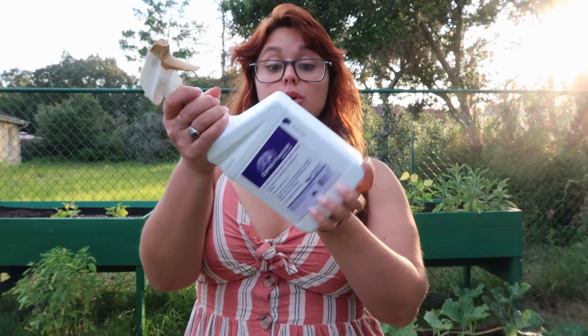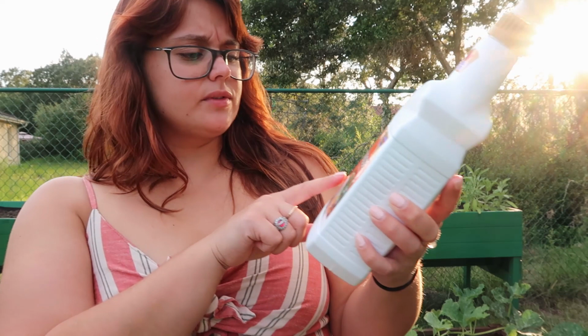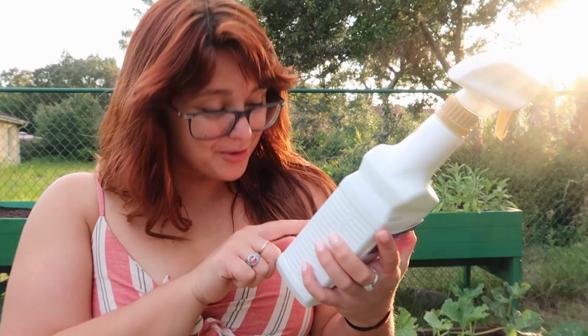And there he goes. But I wanted to show you guys what I'm using for a fungicide. I'm pretty sure I showed this yesterday evening, but just one more time, a little bit more in depth. This is a copper fungicide by Captain Jack's. It is for flowers, fruits, and vegetables, controls against downy mildew, powdery mildew, black spot, and early blight. So I'm gonna go ahead and spray this on everything.